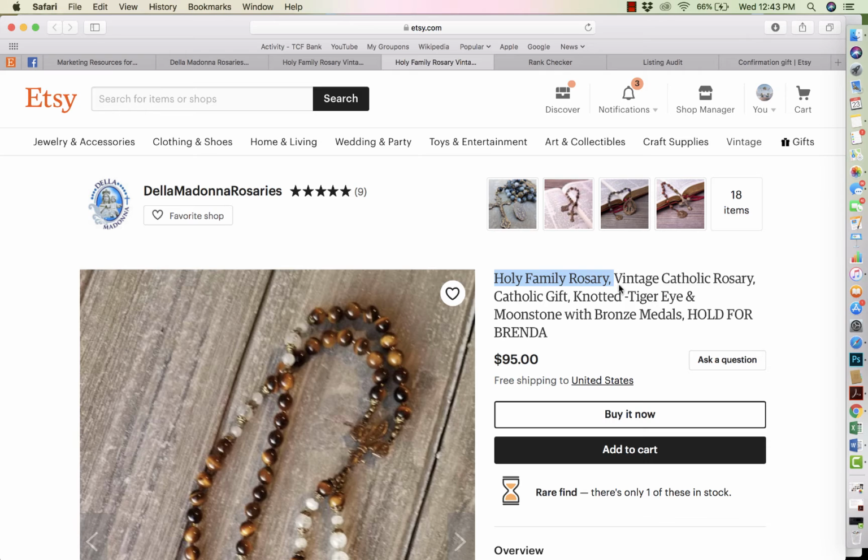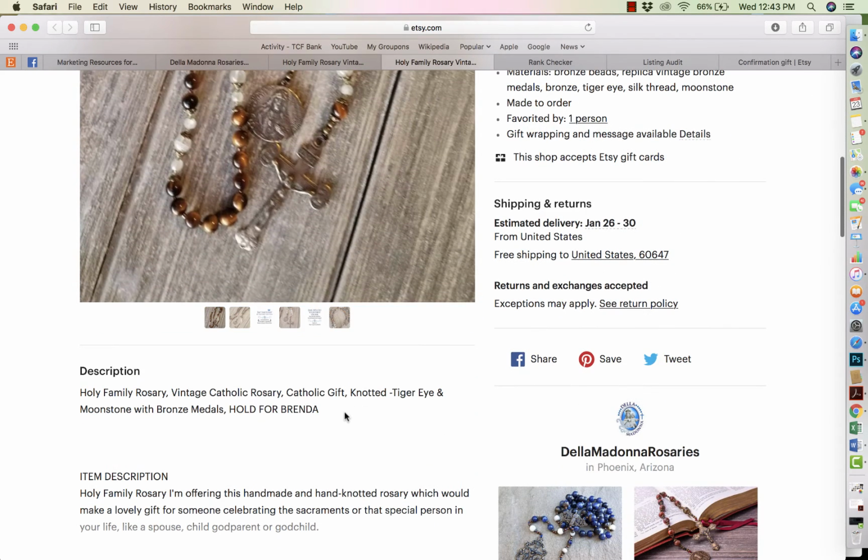So you want to make sure that your main keyword is in the beginning of your title. And you also want to include that keyword in the meta description, which is the first 155 characters. Meta description is an on-page SEO factor that you should put in your page. It helps people, it entices people to click to learn more about your listing description.